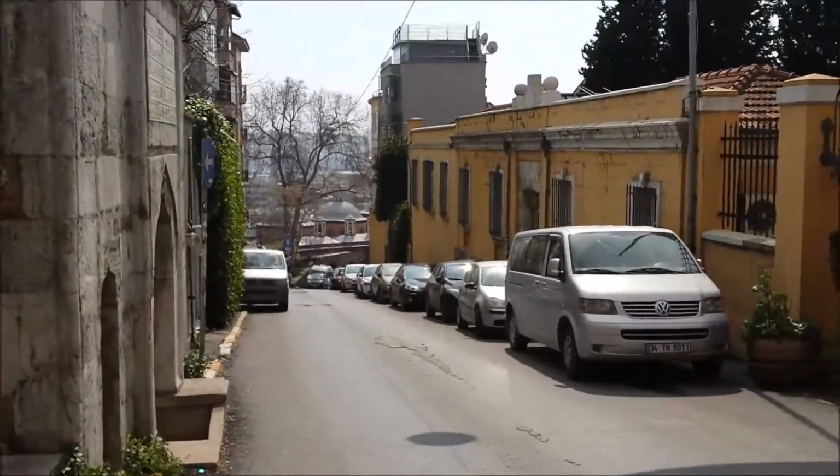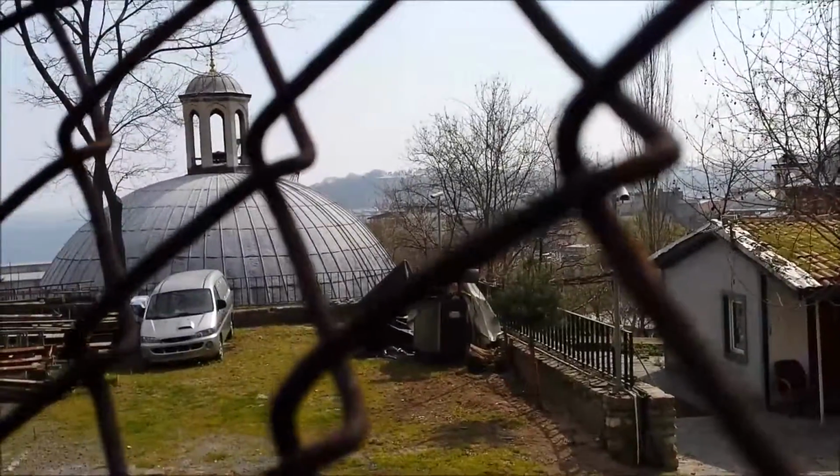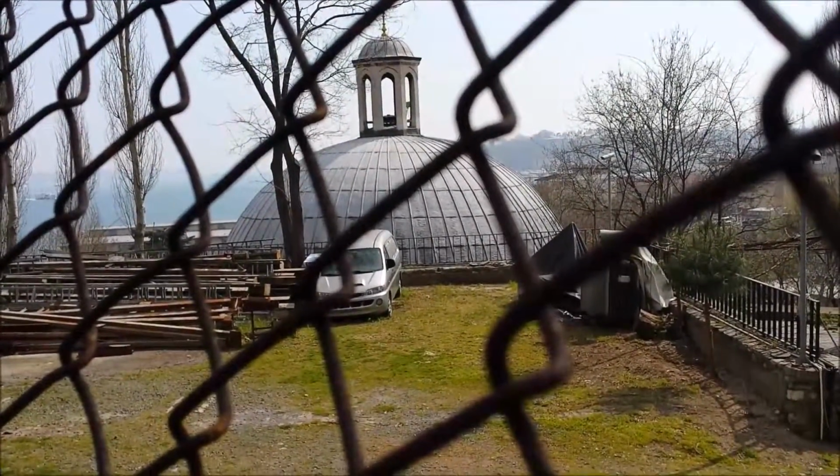So we're looking for a place to eat, then we're going to see the mosque. I don't know what that is. It looks like a nice neighborhood, and that's the Bosphorus over there. Nice.